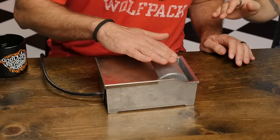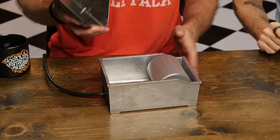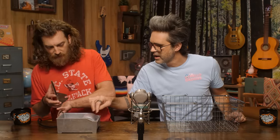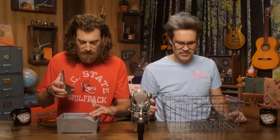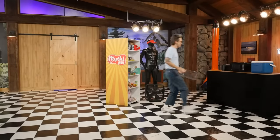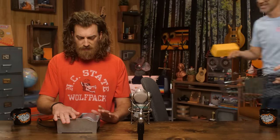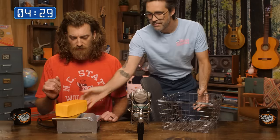What part is hot? The grinder part or the pull the... So this thing is like cast iron. Okay, it's getting hot over here. You know what? I have an idea already. I know that you already had the cheese. Yeah. I bet you it melts cheese into slices or something. Minus 5 seconds.